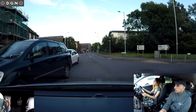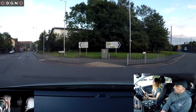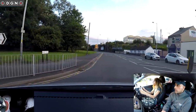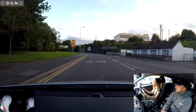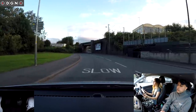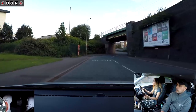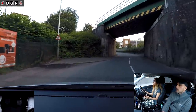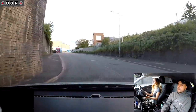Nice and easy. Move off. Steer more. Well done. A bit more acceleration. Come on, let's speed up more now. And which gear? Which mirrors? No problem. And which gear then? Well done. Good.